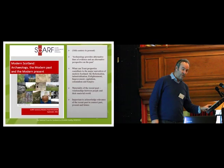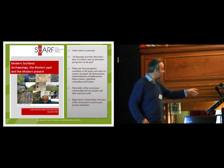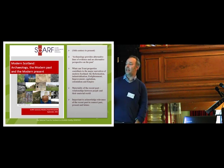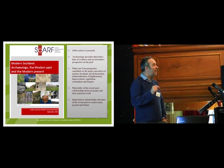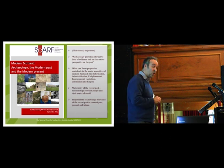So when we looked at ScARF for the modern period, I pulled out some of the different headings. Chris wrote most of this, so the things that we're interested in relate to the types of buildings and properties that we have. What I'd like to pick out here is the narratives that Chris was talking about. What can Trust properties contribute to the major narratives of modern Scotland? The things we're looking at: the Reformation, industrialisation, Enlightenment, agricultural improvement, the growth of capitalism, colonialism, empire, slavery, all these other big topics are in there. And it's something that we're only really just starting to get a grasp of in the National Trust, but also probably largely in Scotland as well in terms of the archaeology.